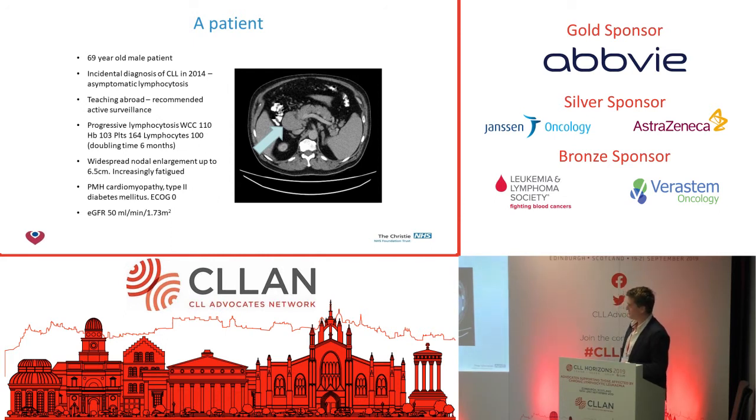He's originally from here because he'd got a lymphocyte doubling time that was going up, relatively widespread nodal enlargement. This was his biggest lymph node in his abdomen, up to about 6.5 centimetres. He was more tired than he had been before, and it was considered that he required treatment.